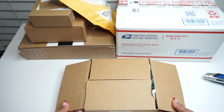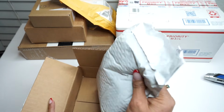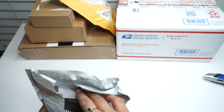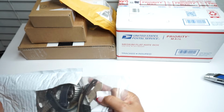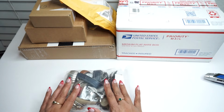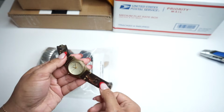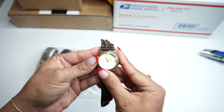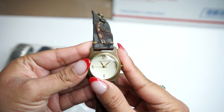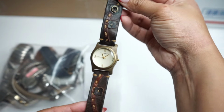All right, pop it open. I got another bag. Thank you, my assistant. Whoa! That's a big lot. Okay, let's pop it open. Let's see what we got. Wow, what is that? It's a Fossil? A Fossil. Look at that band. That's a really neat one.